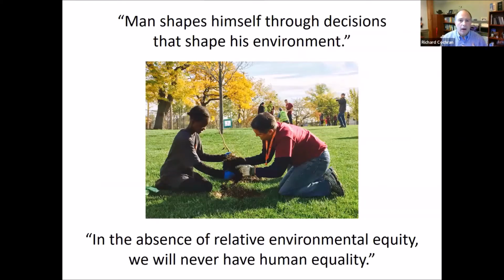A lot of people have asked me, why do we do this work? And I think it really comes down to these two concepts and quotes. One is that man, call it people, it's a quote, so I had to use the word that the philosopher used. His name was Rene Dubos. Man shapes himself through decisions that shape his environment, which is a very wise and complex set of words. What it really means is that human beings alone are able to shape our environments in very sophisticated ways, like air conditioning and buildings and stuff like that, and cities and roads and sewers, etc.